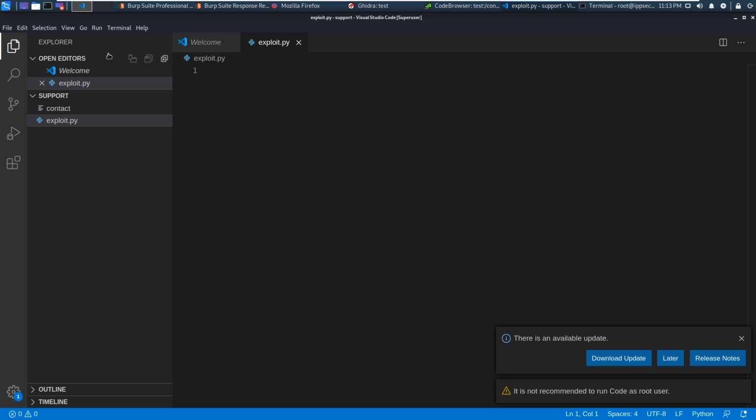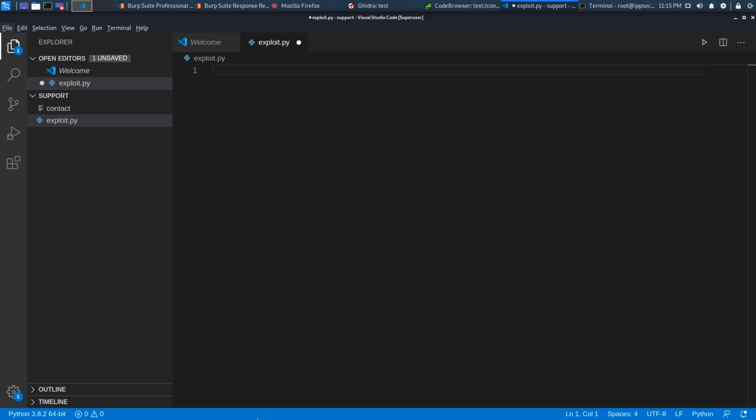So let's go and brute force this. The functions we probably want, for starters: from pwn import star. Then we probably want to do from concurrent import futures. This is going to be for threading. And if you want to see a video on some threading, go check out, I forget exactly which one it was.